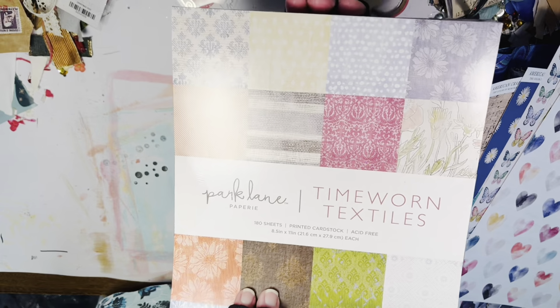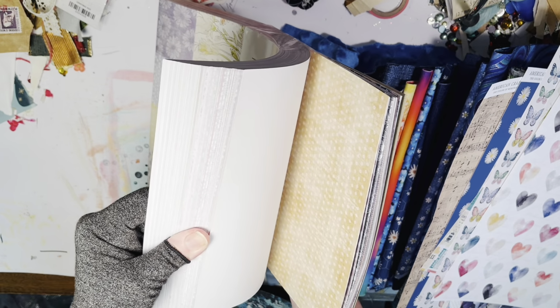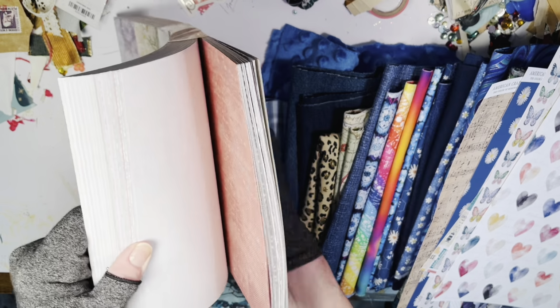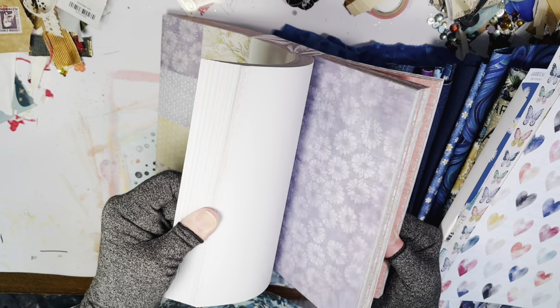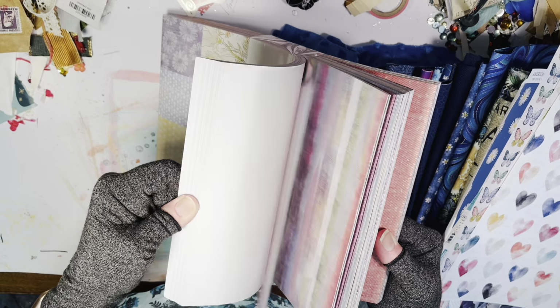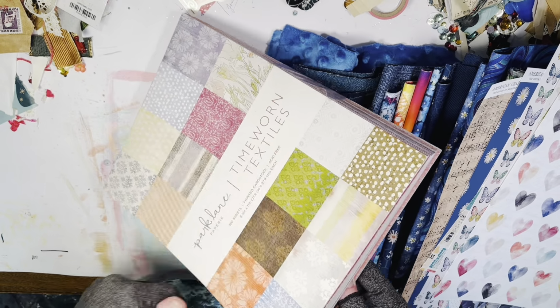This is the time-worn textiles. So these can work for anything: garden, boho, straight-up junk journal, antique, vintage. You name it, there's something in there for it. So muted colors, a little bit brighter colors. It looks time worn, hence the name, and I love that.